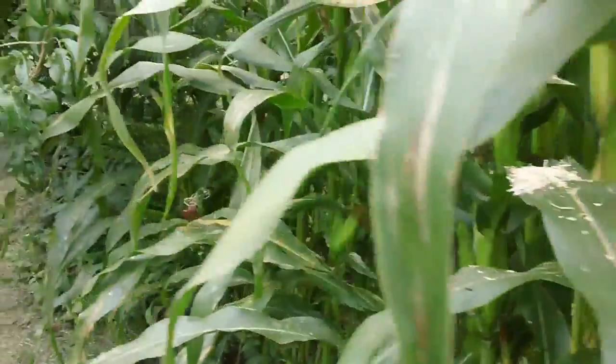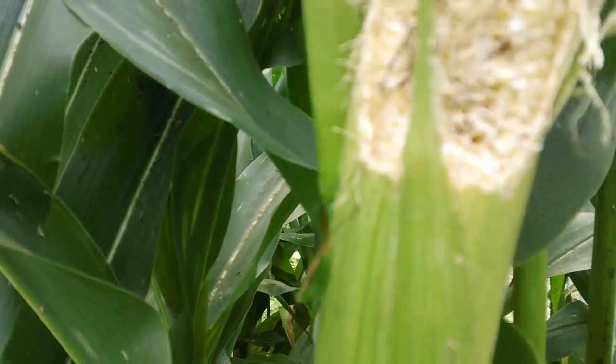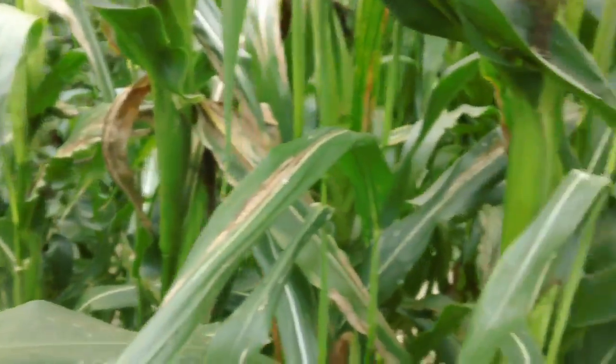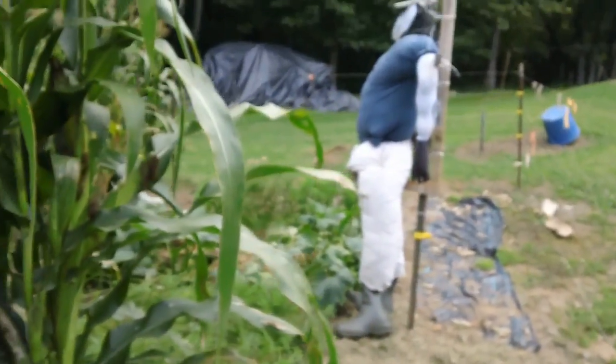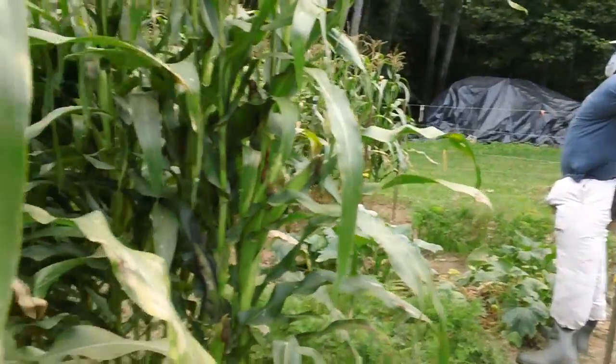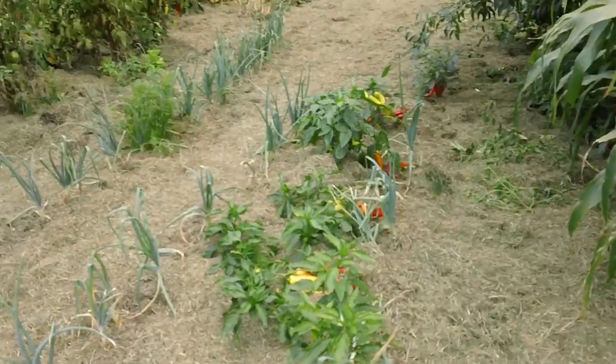Let's see, look here. Right here, this is popcorn. They've been working on the popcorn. Well, I hope Corn Man can give us some relief here. I mean, what would we do without Corn Man?